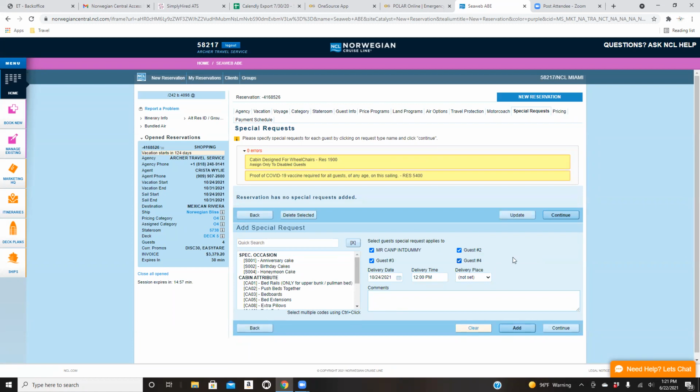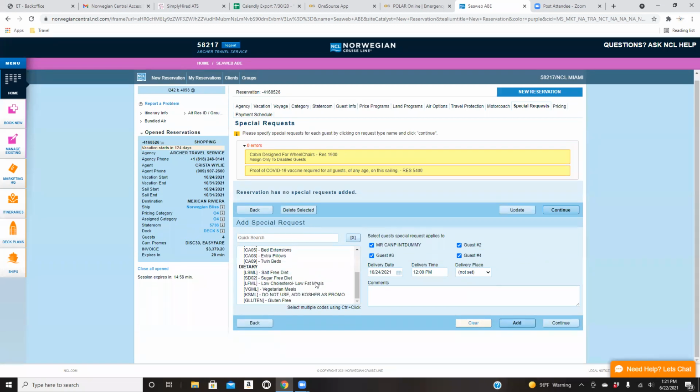And then you can come in here and you can actually put in some special requests. Is it an anniversary, birthday, honeymoon? Is there any specialties they need? Do they want the main bed to be twin beds? Maybe they have dietary issues, so you guys can put that information in here.